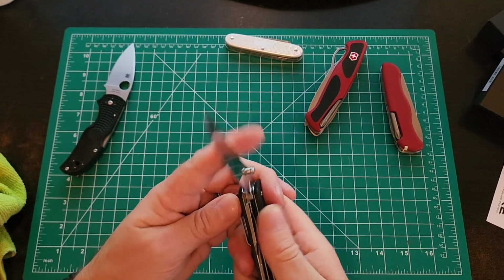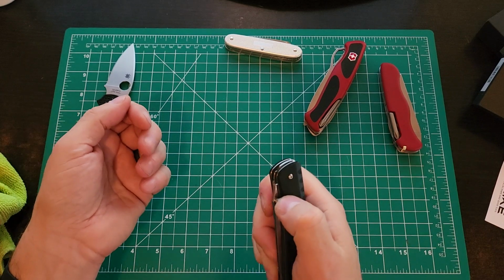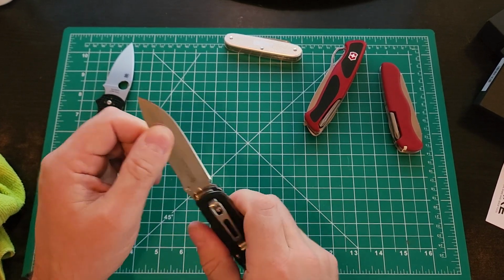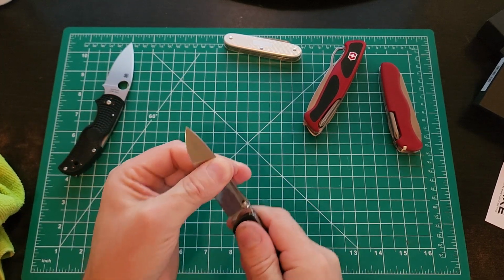But being able to just, and I'm not having to even flick it hard with my wrist. I haven't oiled it. I haven't done anything. I literally just took it out of the box. But you can just sit here and boom, flies right open. No appreciable blade play. It feels good. That's the other thing. There's less play up and down.